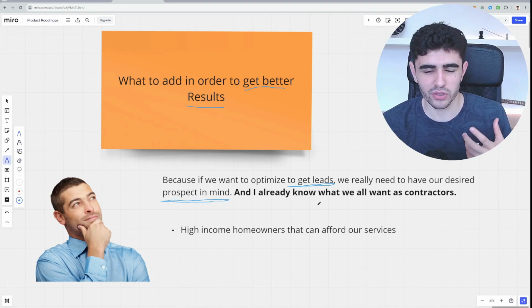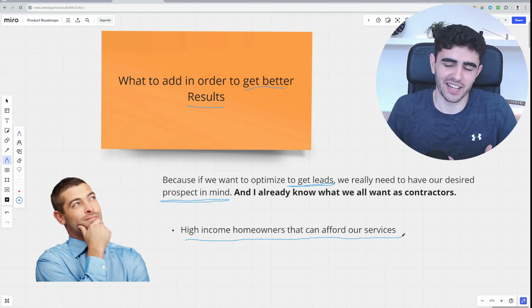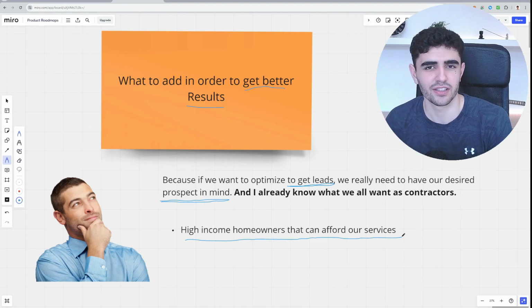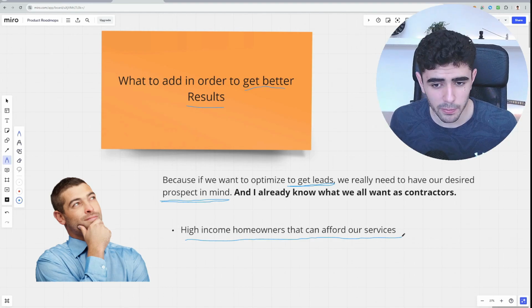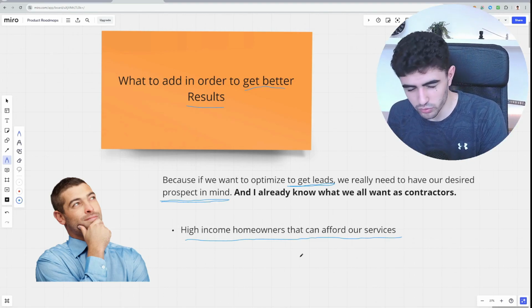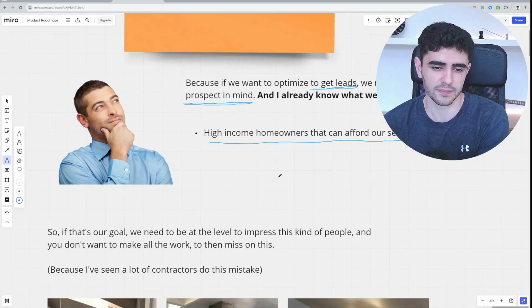And I already know what we all contractors want, right? We want high income homeowners that can afford our services, right? We as contractors, it is sad to say, right? But we all want those high income homeowners who can afford our services from day one, who can pay for all of it, who are just rich people, right? And so if the only thing that we want to do is reach out to these types of people, then why don't we upload posts that can reflect this kind of people, right? So if that's our goal, to reach high income prospects, right?